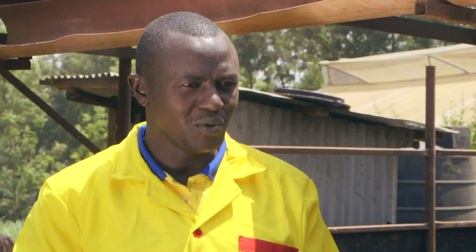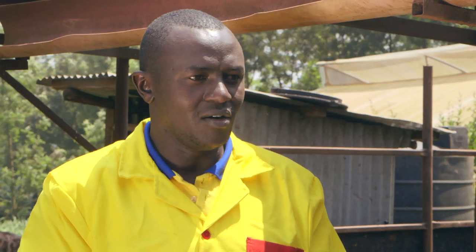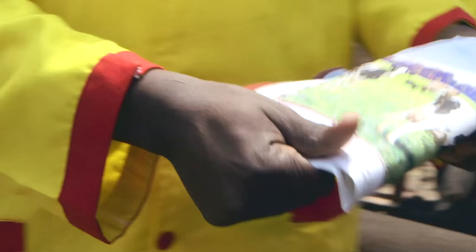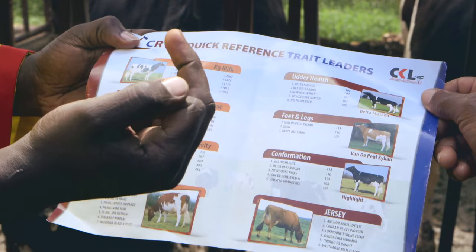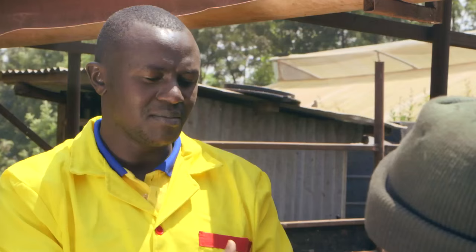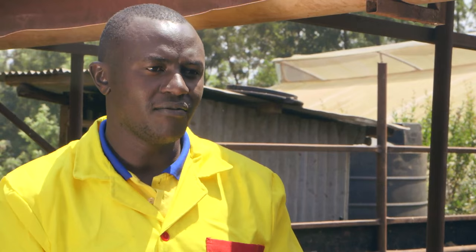Which areas in breeding would you like to be your main and key objectives? I want to improve on milk production, the udder, and the feet and legs. Now, as you look at the catalog, I've done something simpler for you. The bulls are here, a very quick reference trait. You can use this before you use the catalog. I've selected the leaders in milk, the leaders in udder, and also the leaders in feet and legs. So that simplifies the whole work of breeding and bull selection for you. That's going to be nice for me.